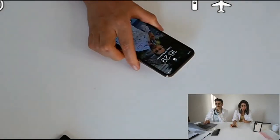The thing I'm a bit annoyed about as well, and this is the same with this one, is the smudges. It was so nice and shiny when we first took it out of the box, and now our grubby fingerprints are all over it. So that's gone.